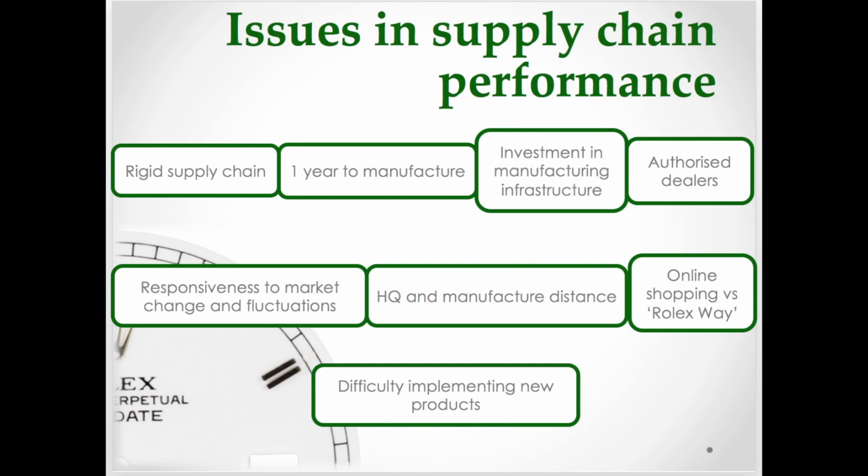Online watch shops have become more prominent recently as opposed to shopping in person as Rolex do. The Rolex way is offering a service to go along with the purchase of physical product. This goes against current market characteristics. Rolex do not currently have an online shopping service. Rather, customers are redirected to their nearest authorized dealer. This is the final step in the supply chain. This means that they miss out on all potential online customers who are more likely to choose one of their competitors who do offer an online service.